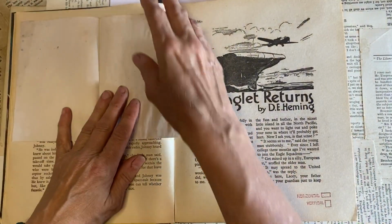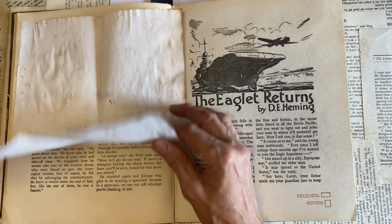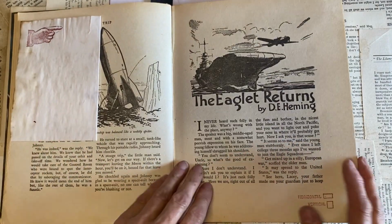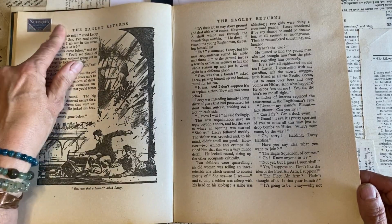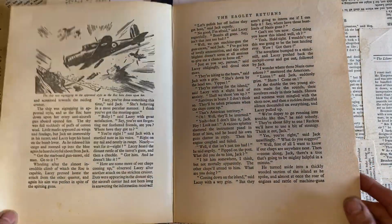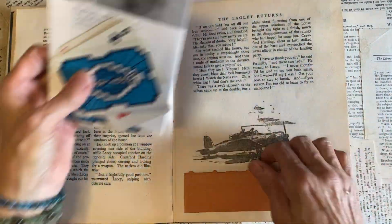It's a slightly different way of going about journaling for me. I've also glued some extra writing paper on so that you can still read the story, with a bit of stamping there, and some little bits of serendipitous stamping and stickers and the like that I think complement the book. And, you know, little bits and bobs. And there's a little pocket here.